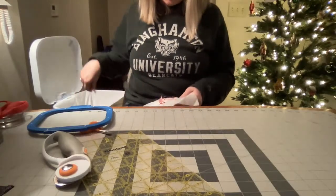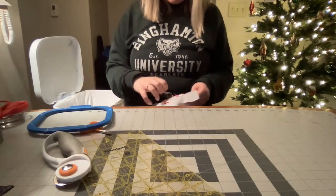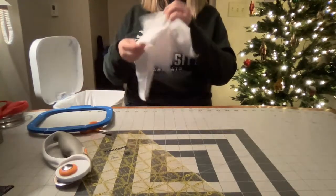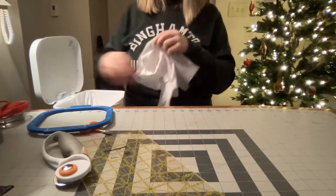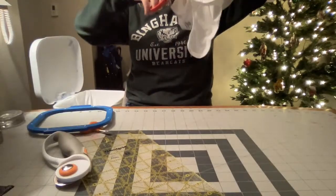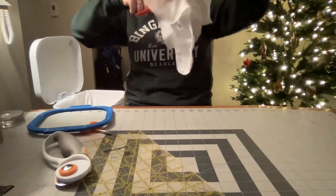And I used a Gerber onesie. I'm trying to transition more to Carter's though, but I have all these onesies that I ordered. So I'm just kind of working my way through the ones that I have because I don't get really many, if any, orders for onesies. So I'd rather not spend all this money on them if I'm not making any sales. So then I'm just going to cut out my no-show poly mesh, cut around it.